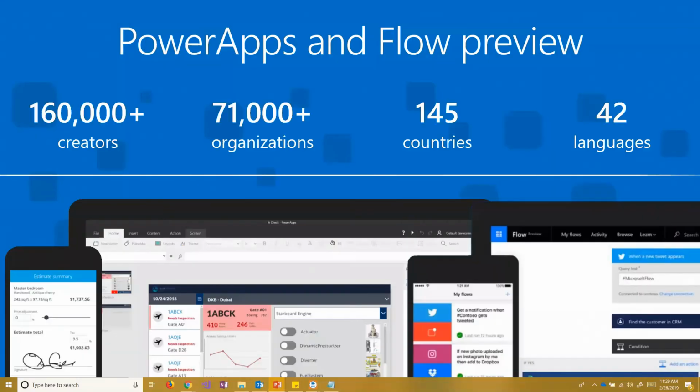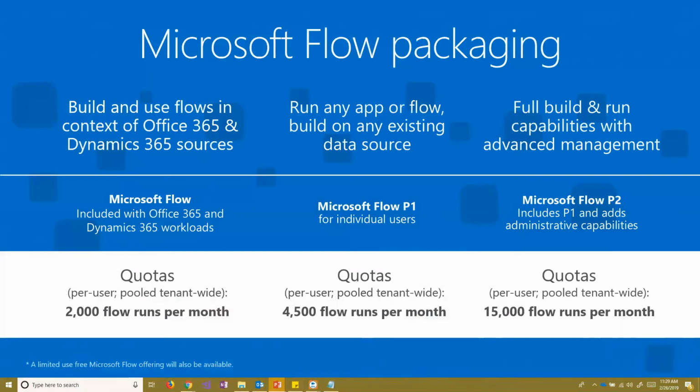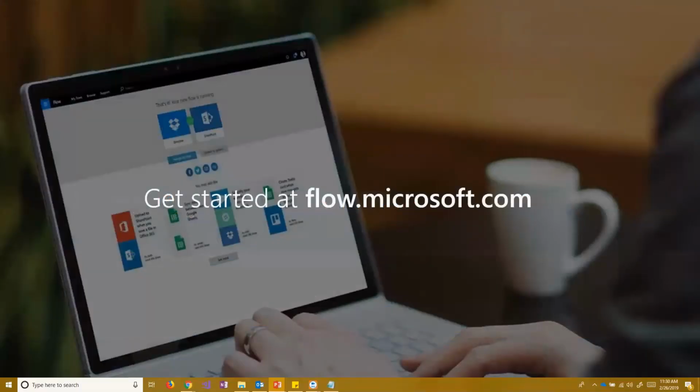So it's simple to see why this is effective, and today there are tens of thousands of companies using Flow already, and also Power Apps, with over 160,000 users being able to contribute to that process. And I think that's really just amazing. If you're currently using Office 365, you might already have access to Flow. In fact, it does come with Office 365, this first plan. And regardless of that, there's a couple options to choose from either way. But if you're unsure, you can get started at this website.